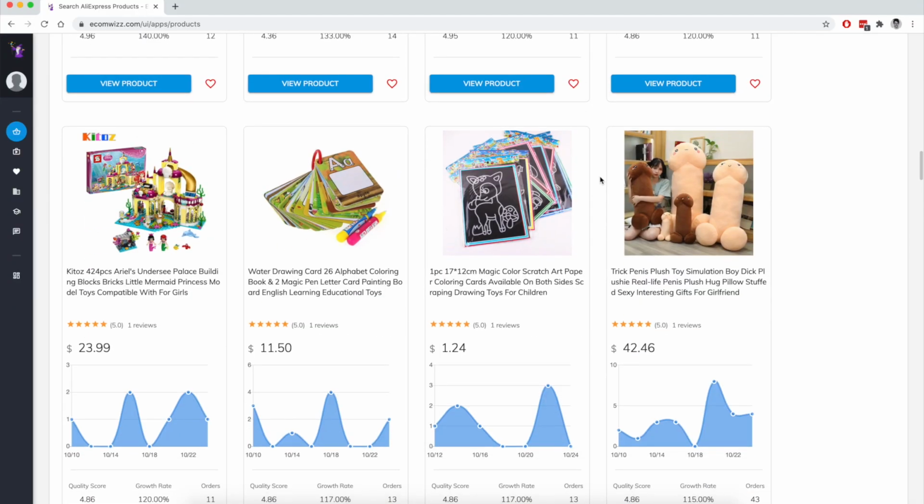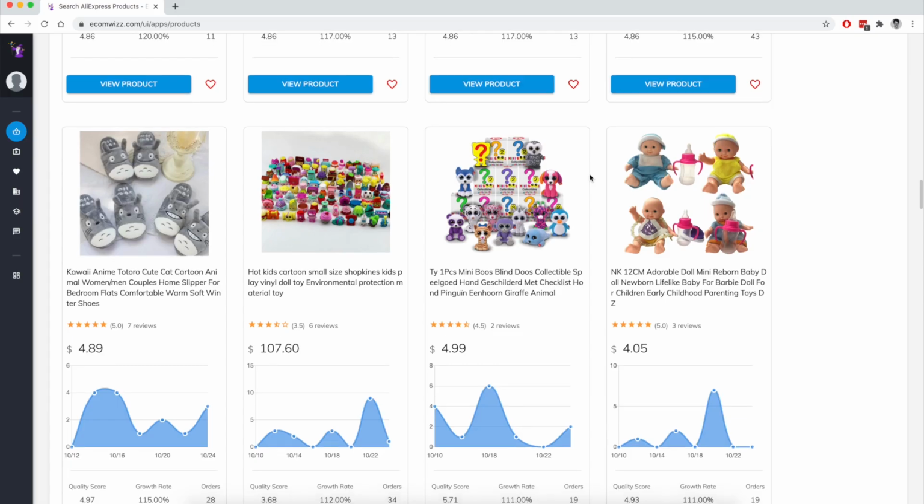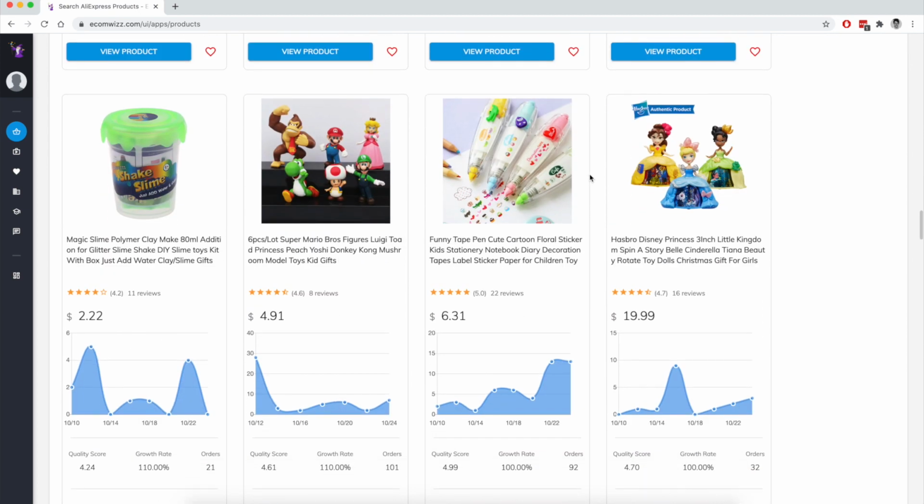In general, you can just do your research here and figure out. Definitely don't sell that. You'll get disabled very quickly. Just do your research and see what types of products you want to be selling here. So if someone's doing school at home, that could be a good product. These fun pens, things like that.